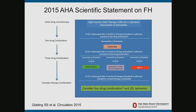So this slide here summarizes the most up-to-date recommended treatment regimen from the American Heart Association for these patients. And you can see he had already been on one drug, a statin. He had already been on two drugs, including his ezetimibe. He had already been on three drugs, wrapping in his bile acid sequestrant. And so really what was left for this patient as an option was one of these newly approved PCSK9 inhibitors.